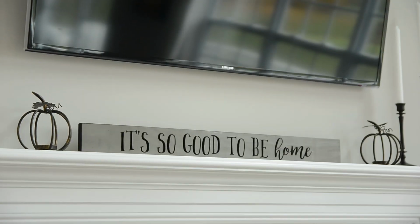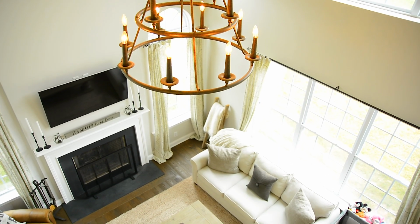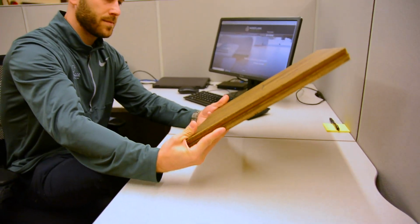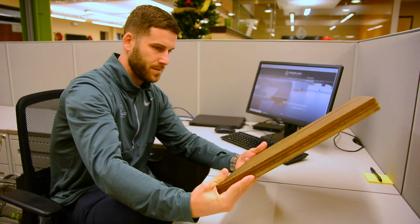We built our home, so that took every bit of 11 months to a year. We were able to design our own floor from scratch, and we had custom samples made for us, like specifically for us with what we thought we wanted in a floor, and my wife absolutely fell in love with it.